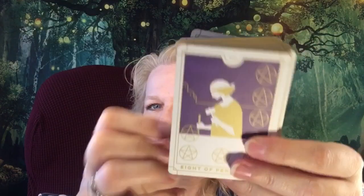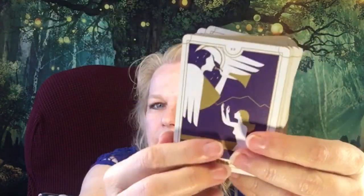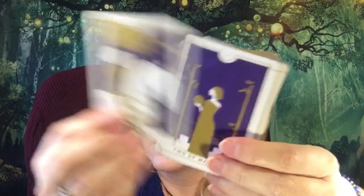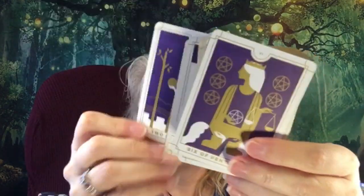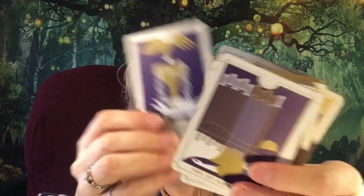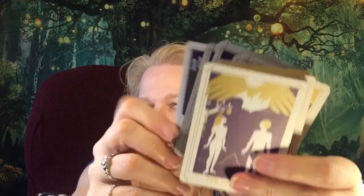And let me just show you some of the images. If you can look at their skin color, this deck does have diversity in it, which I didn't notice at first when I started using the deck, but you'll see their skin color is white or gold or that deep purple color there. And they're traditional Rider-Waite-Smith images. And the back of the deck, let me show you a closer up version of that. It just has all the suits in it there.